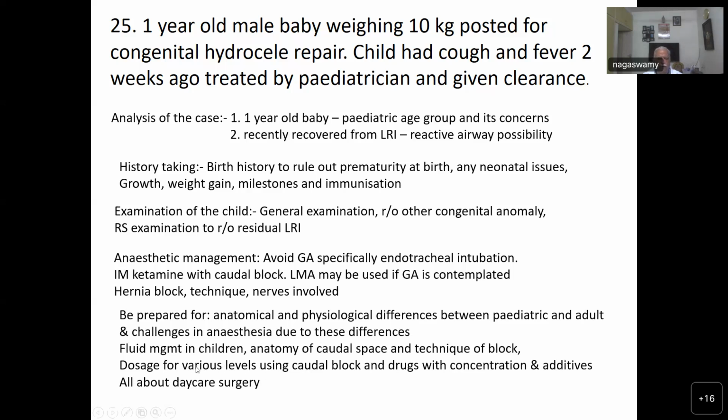And because these procedures are done as a daycare procedure, suddenly the examiner may jump to questions on daycare surgery. How do you prepare a child for a daycare procedure? What are the selection criteria? What are all the anesthetic techniques that are suitable for daycare procedure? What are the discharge criteria? All these things they may suddenly ask, so don't leave out all these things. You must be prepared to answer that also.